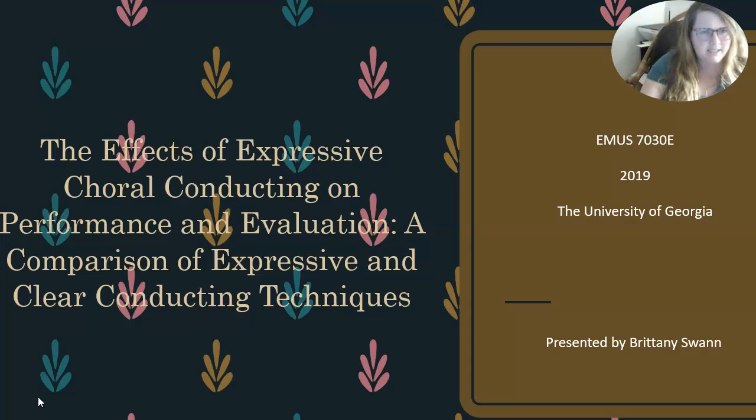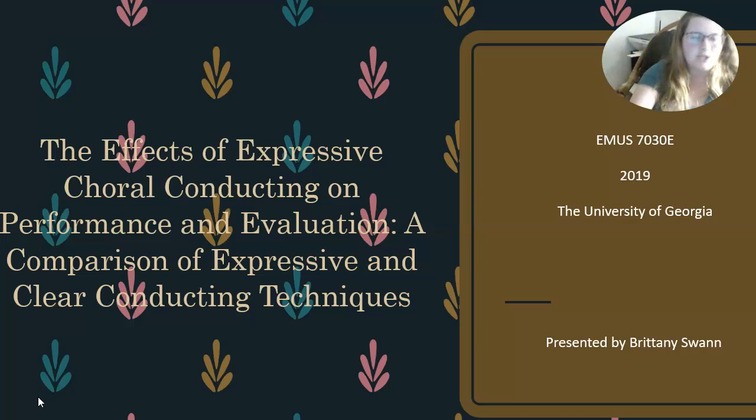But then in my basic conducting, it was never stray from the beat pattern. 1, 2, 3, 4, very standard. So I really want to explore how expressive conducting and clear conducting impact performance and evaluation for the choir and for anybody who really evaluates the choir, whether that be the audience or judges.